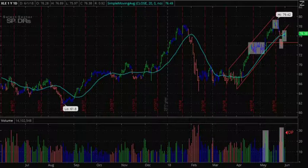Now, due to the volatility, energy is not one of our favorite things to trade, but we certainly can learn some things about charting as well as get a handle a little bit on where oil prices are headed, which often has effects on the economy and other stocks by looking at this chart. So we'll start by looking at the price action early in the year.